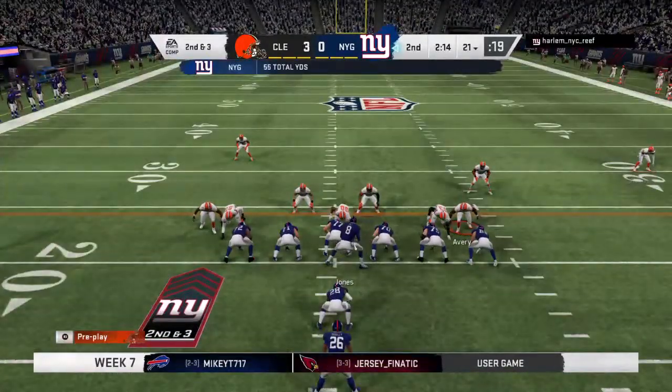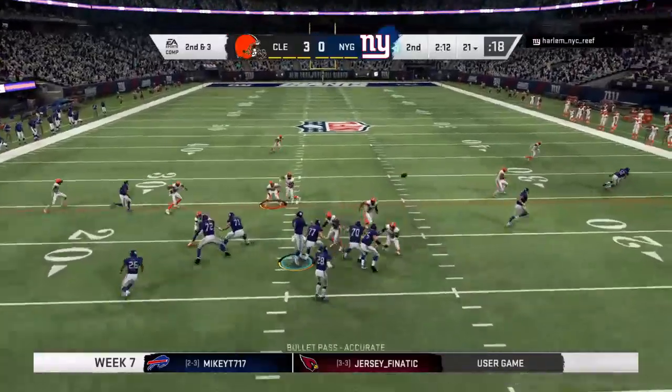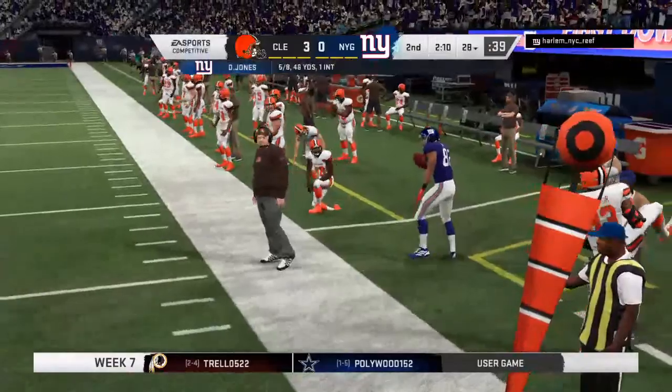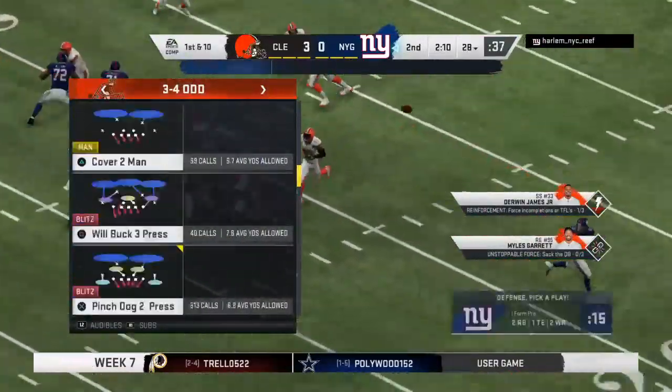Well, I don't mean to be. I was actually looking for the positive. Silver lining, you know. To throw again on 2nd down. Jones, 7 yards there and a 1st down.